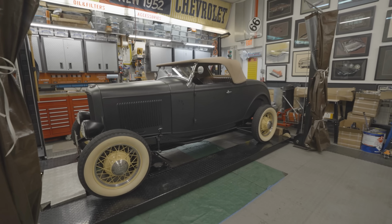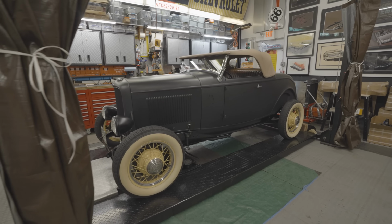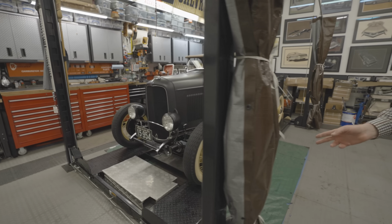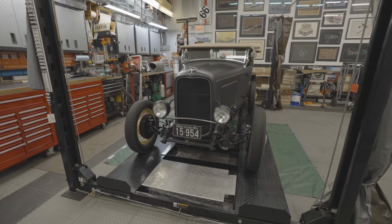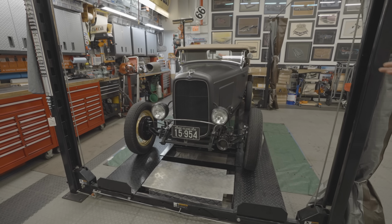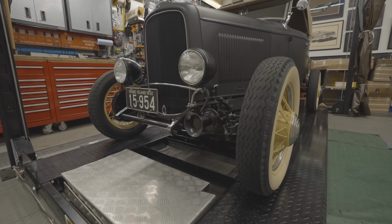It's a flathead Ford-powered car, and we just finished installing hydraulic brakes. Now I know that seems silly, but these cars didn't have hydraulic brakes. They had rod brakes, which were a totally mechanical system. So that was an upgrade, and that's a typical upgrade that hot rodders would have done back in the day.